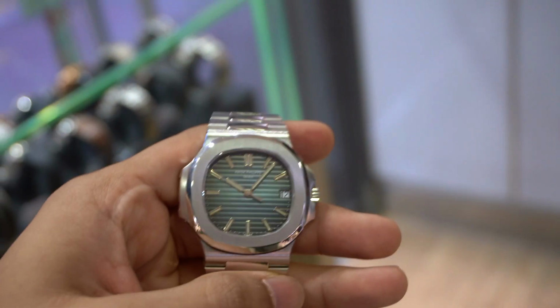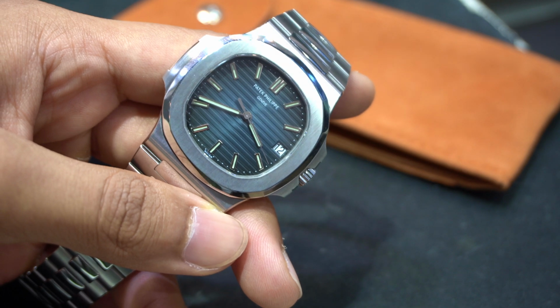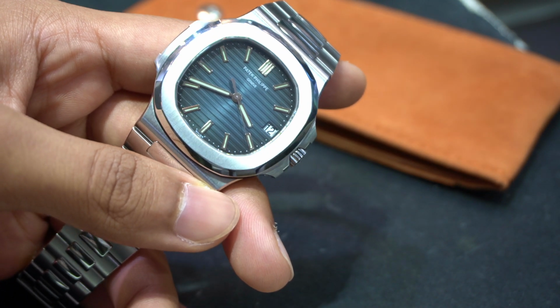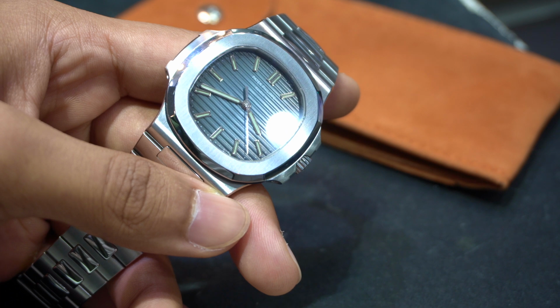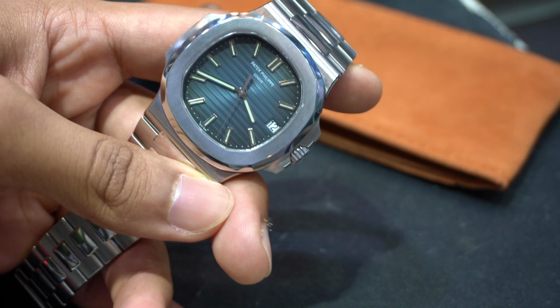So the Patek Philippe 5711 Nautilus in the blue dial, well, the stainless steel version has been discontinued, officially confirmed by Patek. Now, there have been rumors that this watch would be discontinued over the last many years, 3-4 years in fact. And every year somebody resurfaces the rumor with not much evidence, so no one really takes it seriously. But this time in January 2021, it was a bit more serious. A lot more people paid attention to it.